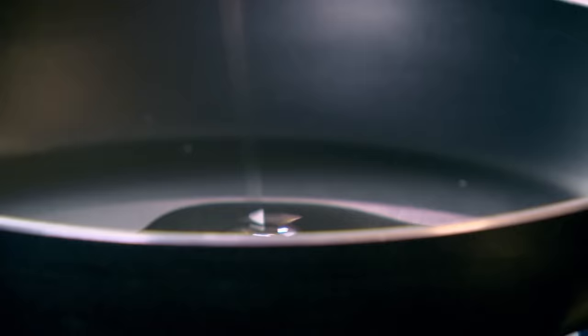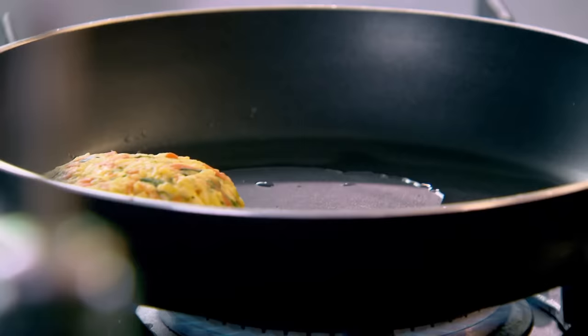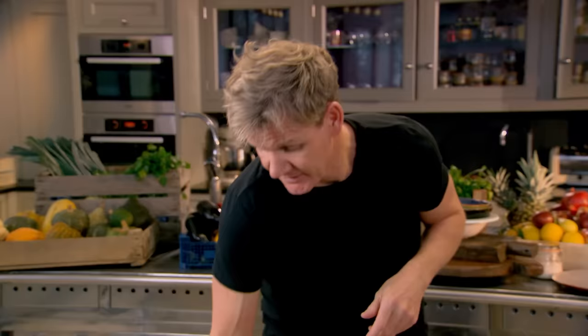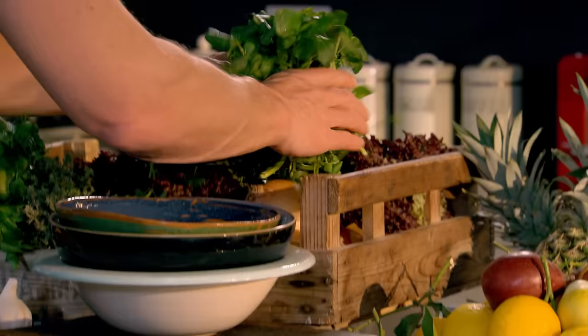With my chili dressing done, I can start frying off my halloumi cakes in a hot oiled pan. I get that nice crisp edge. You can already start to smell that sautéed halloumi with the courgettes and carrots. Smells delicious. Really important to put a nice amount of colour on them. As my cakes sizzle away, I can finish off my roast tomato salad.